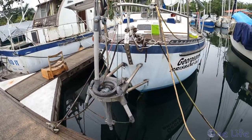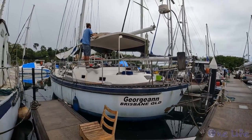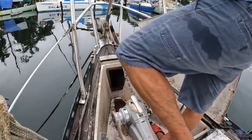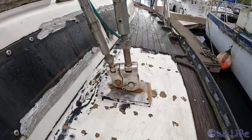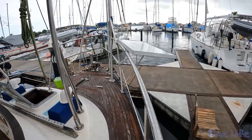We arrived at the marina to see this Tayana 42, which was advertised as a project boat. The boat was listed for $15,000. Well, that's really nice. The boat is in much worse shape than we expected it to be, but we decided to take a look around anyway.